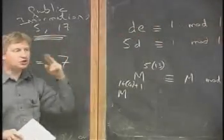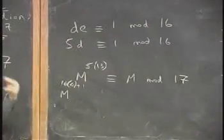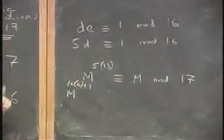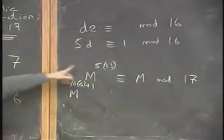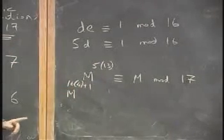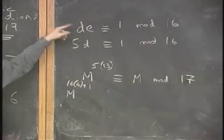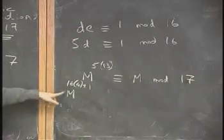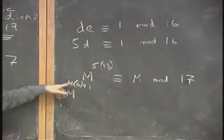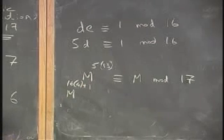Right? I constructed these two numbers, 5 and 13, specifically so that they would be a total of 1 more than 16, that they would have a remainder of 1 with respect to 16. So when I multiply them together, I can write them as 4 times 16 plus 1. Right? That comes from this computation. So now I have that m to the 5 times 13 is m to the some multiple of 16 plus 1.